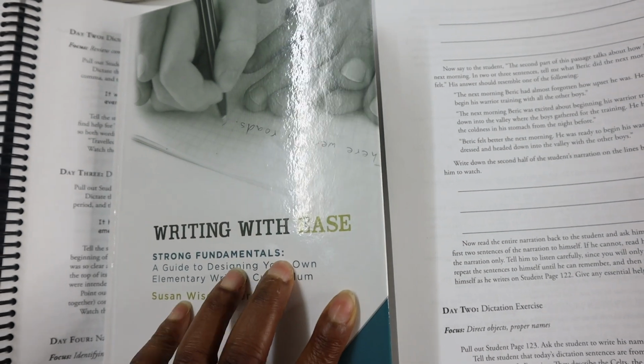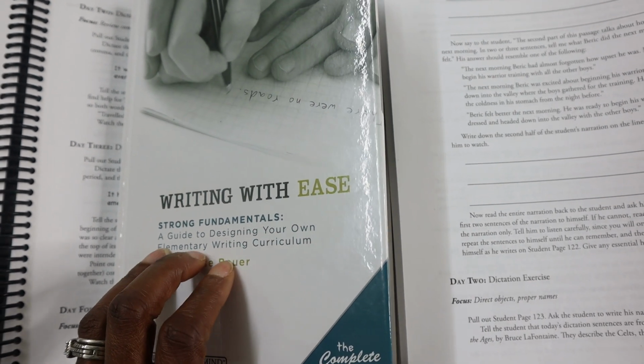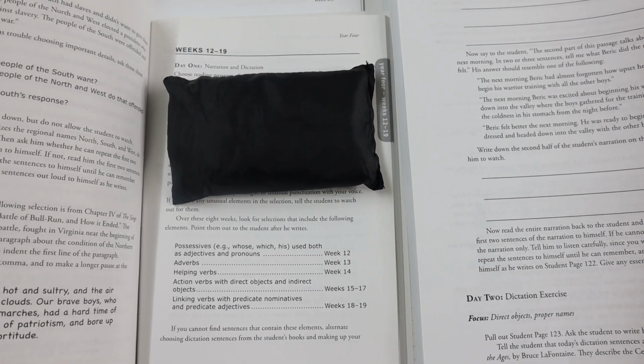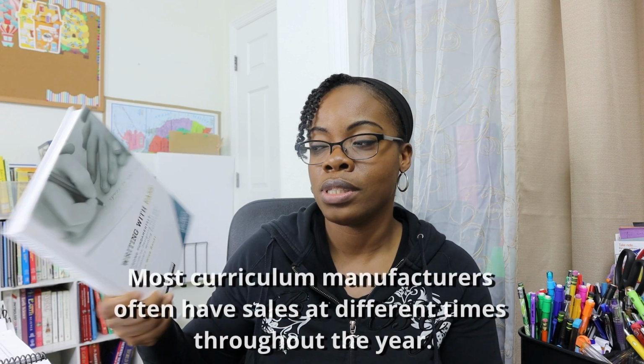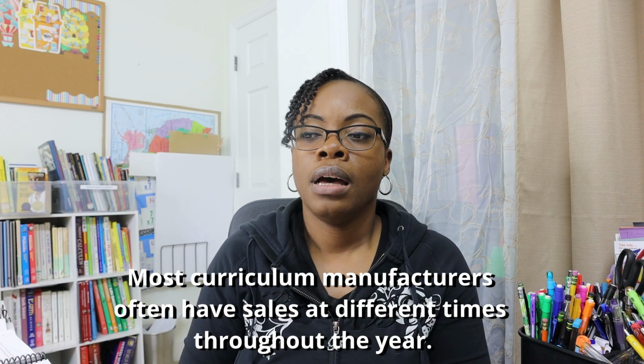It's just that you would be required to do a little bit more planning. So it's totally up to you and what route you think would be most preferable for you. Of course, you can choose to go with Writing with Ease, or you can choose to go with another curriculum. You can choose to go with this Writing with Ease version, whether you get it on Amazon or you could try to get it at a discount, because I saw some pretty good prices. That is definitely an option.